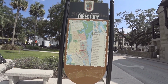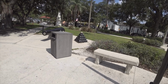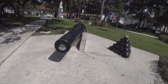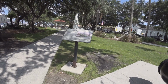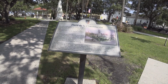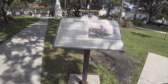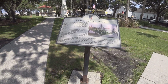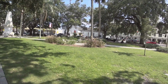This is the Plaza de la Constitución, established 1565. Well, there's a cannonball here. Let's do a little walkthrough. Got a cannon, some cannonballs. I mispronounced that. It's the Plaza de la Constitución. The oldest public space in America, the plaza was laid out by the Spanish royal ordinances in 1573. Wow, that's a while ago. It's a long time before July 4, 1776, for sure.